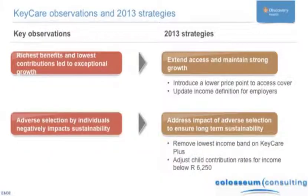Let's have a look at some key observations and strategies that KeyCare has got for next year. First of all, KeyCare still remains an option that provides the richest benefits at the lowest contribution, and this has led to exceptional growth in the KeyCare option within Discovery Health. And for 2013, Discovery would like to extend the access to this option as well as maintain a strong growth. And in doing so, they are going to introduce a lower price point to access cover as well as update the income definition for employer groups.